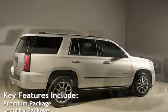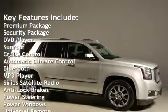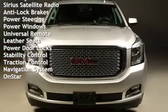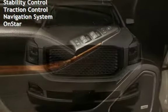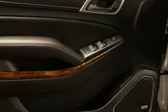Key features include Premium Package, Security Package, DVD Player, Sunroof, Cruise Control, Automatic Climate Control, Bluetooth, MP3 Player, Sirius Satellite Radio, Anti-Lock Brakes, Power Steering, Power Windows, Universal Remote, Leather Seats, Power Door Locks, Stability Control, Traction Control, Navigation System, and OnStar.